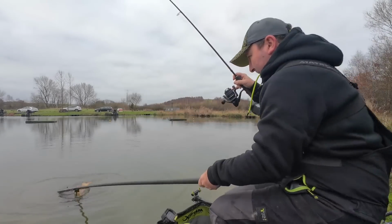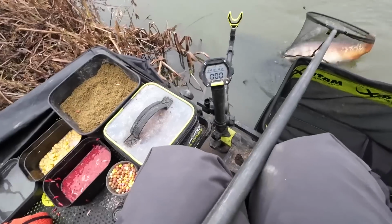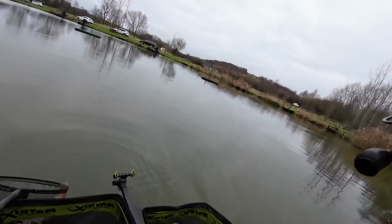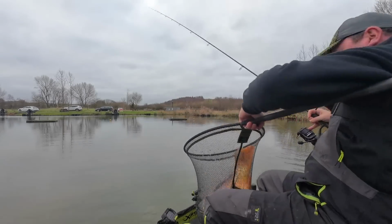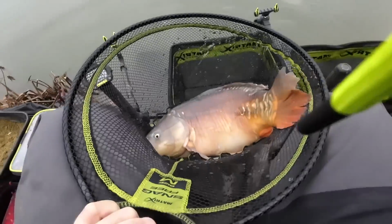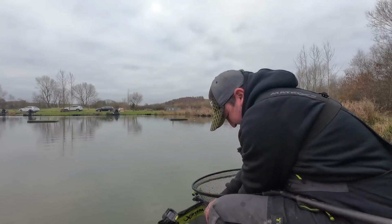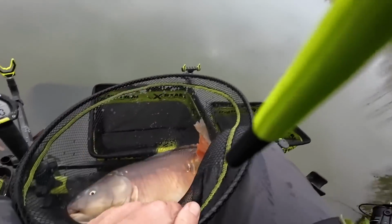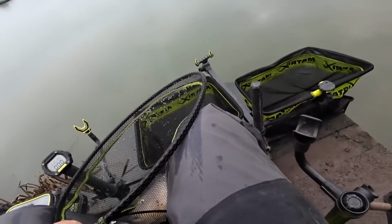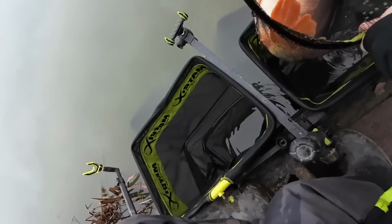Oh, that's a big double, that one. Big kipper. Really heavy fish, that one. That is an absolute unit. Wow, how about that? Quick change to the bottom. It's a very big fish.